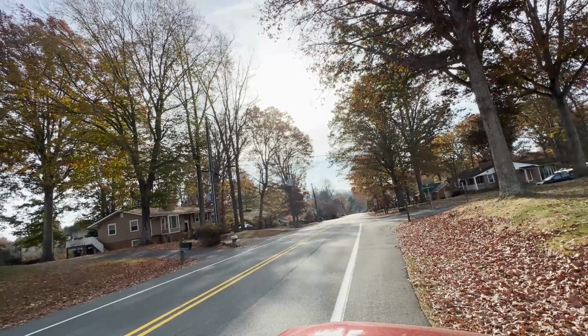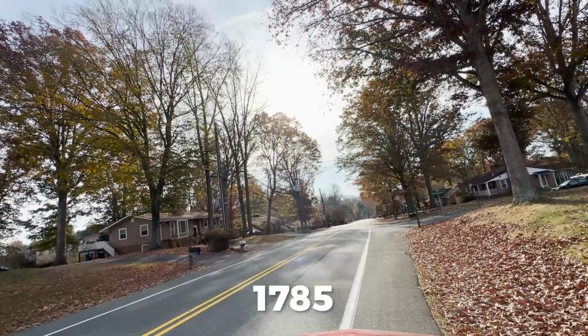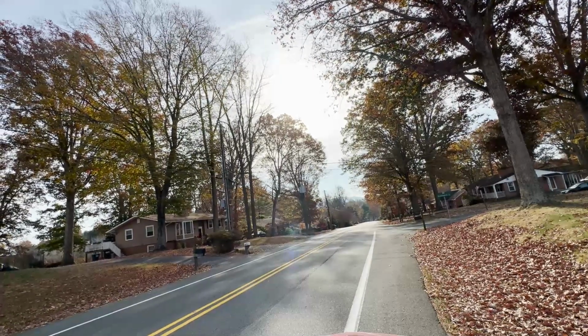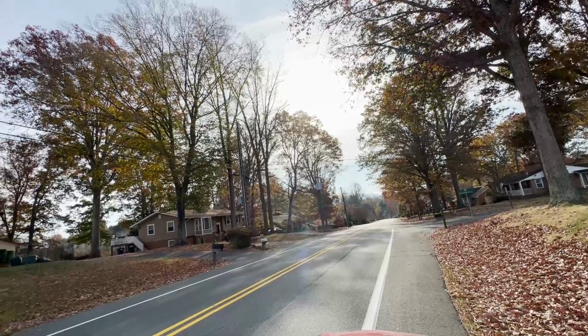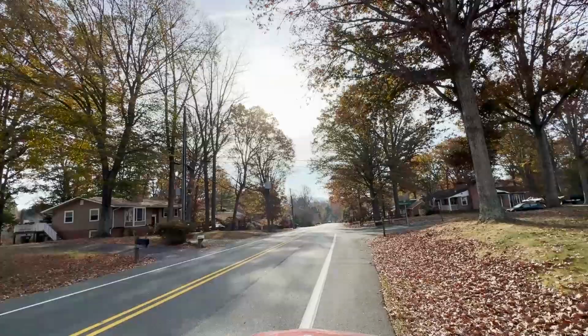Most are on public water. There may be, the original house is actually built in 1785. It may be on a well, but I don't even think so. I think all the houses are actually on public water, but about 50-50 if they are on public sewer or if they are on septic tanks.